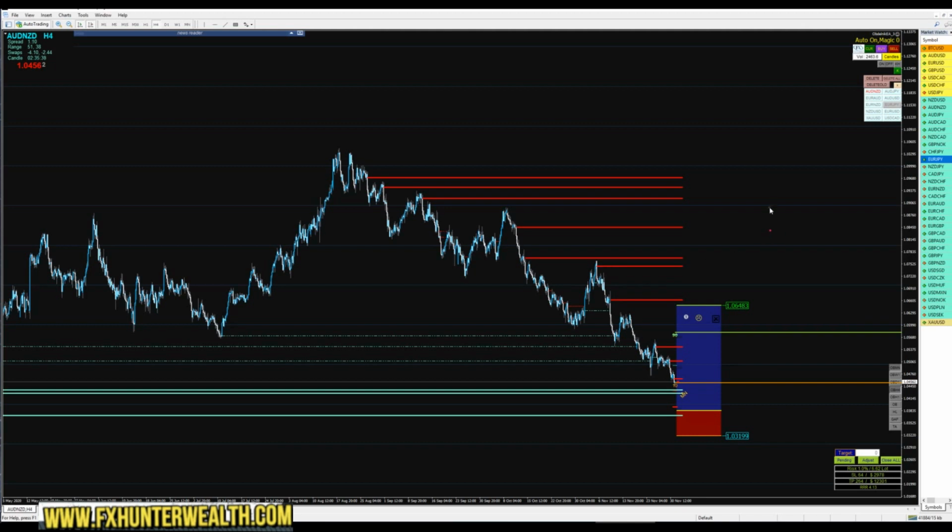Why I'm thinking about this as well, of course, is because I did the analysis and I'm seeing that the Kiwi, the NZD, is overextended, and there will be profit taking. So for this I would be looking.